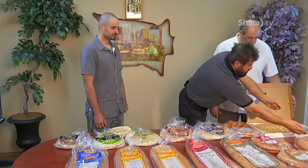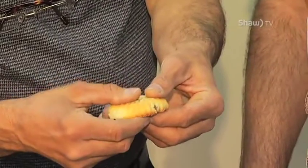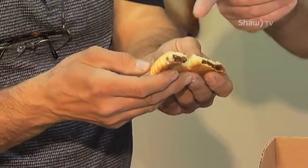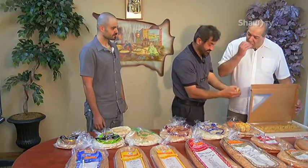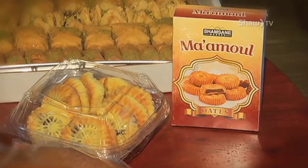And as you see, I can show you one of these cookies. Okay, there's a nice filling in there. See, the filling inside is all natural dates, no preservative or anything. And the outer shell is like a shortbread cookie. Kind of, yeah. Let me have a little chunk of that. Yeah, it's pretty good stuff. Yummy. We're going to have different fillings for that. We'll have pistachio filling, we have walnut filling, but we started with the date filling. That's a tasty product.